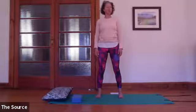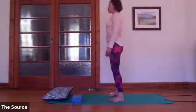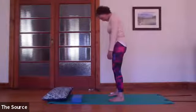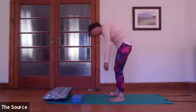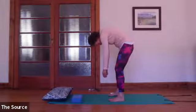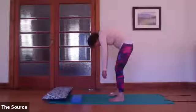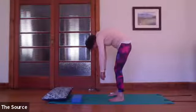And now we're going to do a little bit of a roll down. So on your next breath, just look towards your feet without jamming your chin to your chest. Just look down. And then just allow your body to fold over. And we're just going to come until our hands are in line with our knees today. Keep the knees a little bit soft. And I just want you to pause, feeling the shape of your spine, feeling the shape of your ribs, feeling the weight of your arms and the weight of your crown.